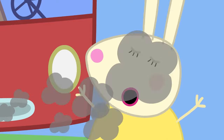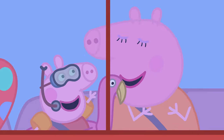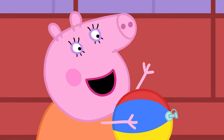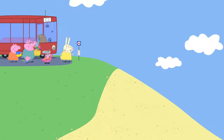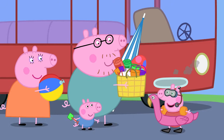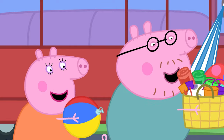The bus has broken down. I think somebody forgot petrol again. Now how will we get to the seaside? Well, we can walk. The seaside is just down the hill. This was the best trip to the seaside ever. I can't wait to see how we get back home. Oh.